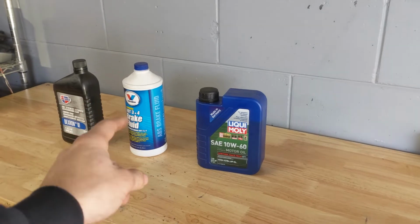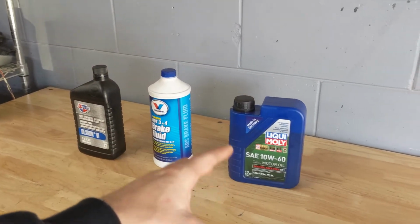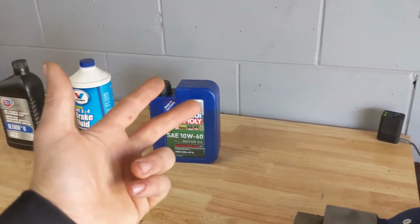Or if you're going to be racing the car, that decreases the interval for how often you need to replace the oil. So change your oil out often. It's going to help avoid a lot of the Vanos issues, seal issues, gasket leaks.